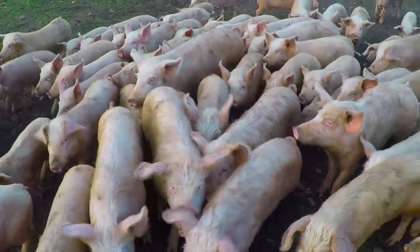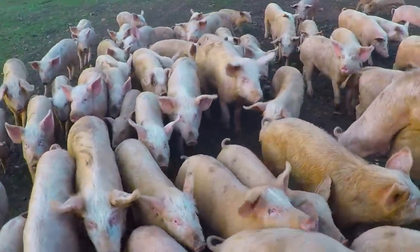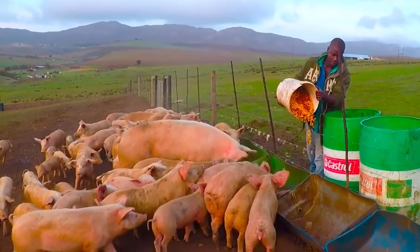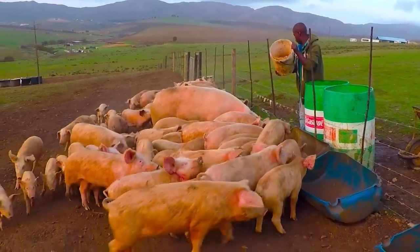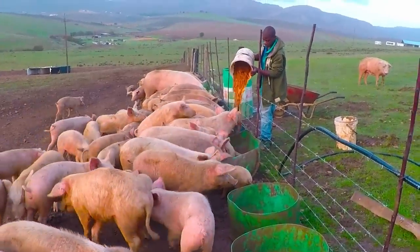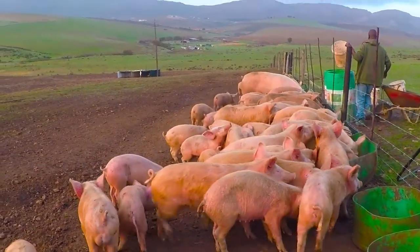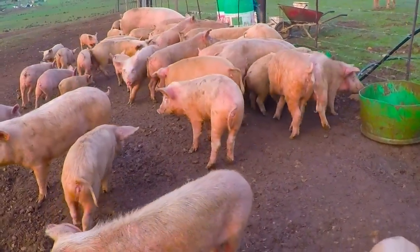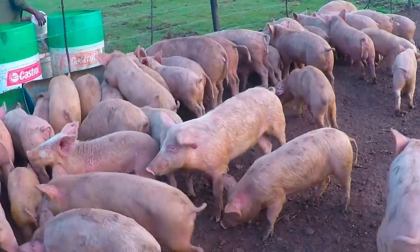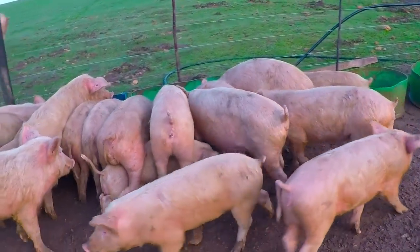Here's some of my babies. I'm taking them to the feeding troughs. They're a very playful bunch of pigs. And this is the part they love the most. Feeding time. We have 2 camps. This is our growing camp, and these pigs can go and play in the dam or swim or do whatever they want.